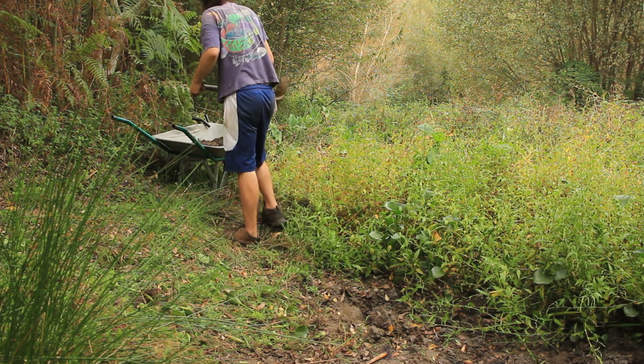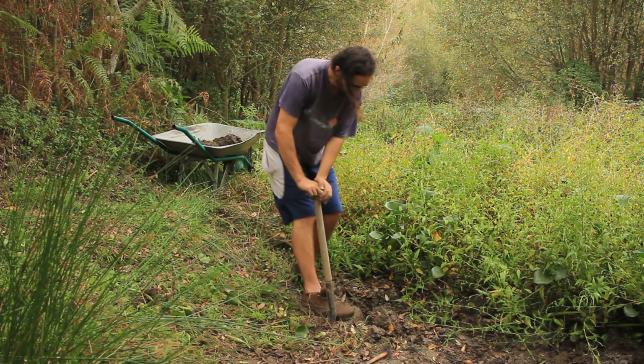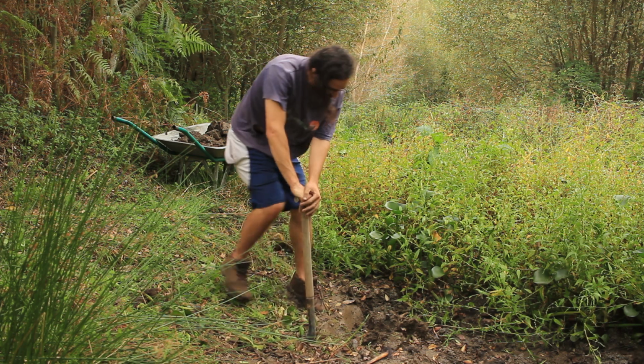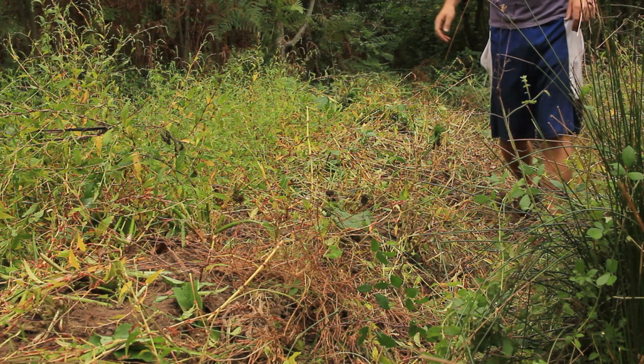As we say in permaculture, the problem is the solution. I've got all this soil, which might be a problem if I don't know where to put it, but having all that soil is a solution to another issue I've had for a few years, which is having made the dike a bit smaller than I should have.